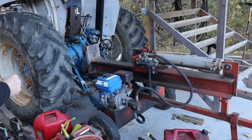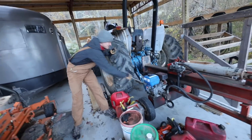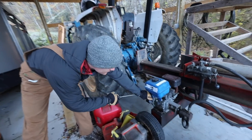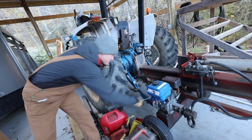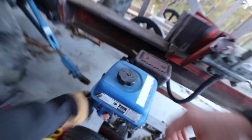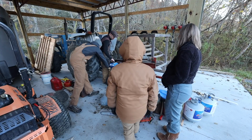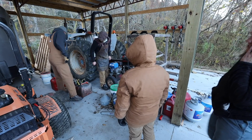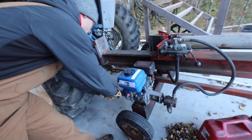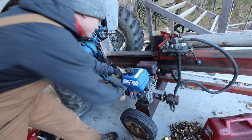Let's see if this thing's gonna start on this very cold day before we even get it out. Alex can do it. Is there a choke? Sorry, it's on. Choke's on. It's trying. Okay, try it now. Let's put a little gas in it. We should check. All right, we filled it up. I turned the gas line on. That would help. Let's try it. Uh-oh.